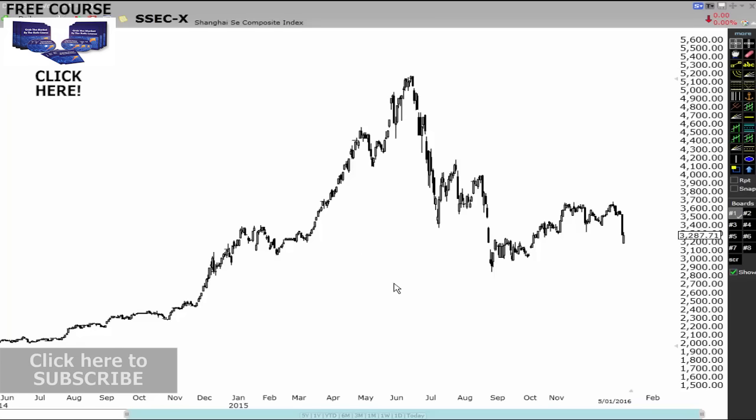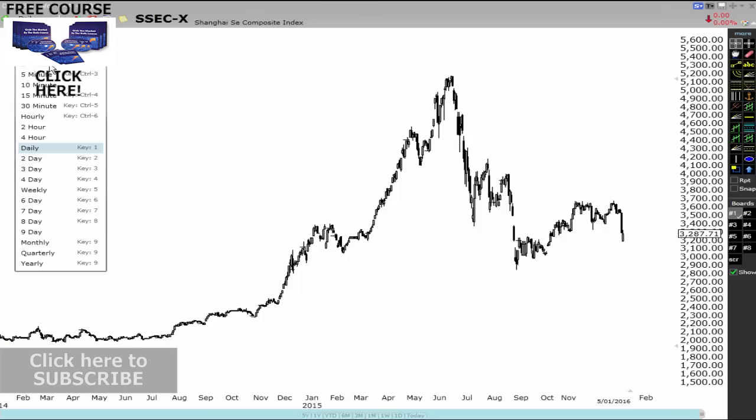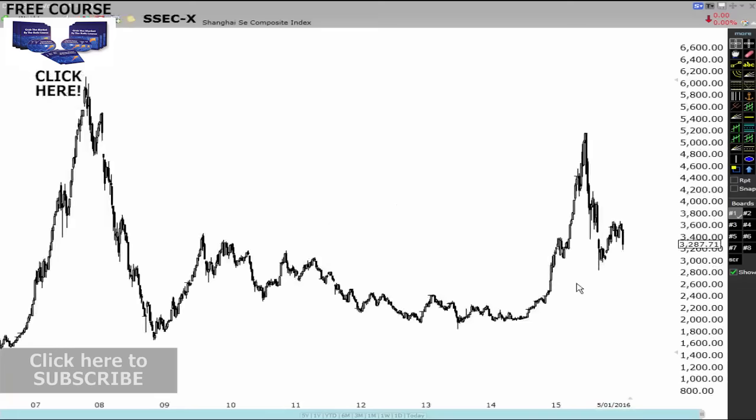So this is the Shanghai index here, and as you can see, we rallied up through here. And just mark my words, guys. Please remember this. Let's go to the weekly chart. This is the daily chart. If I go to the weekly chart, I want to show you the vertical move in which booms and busts happen. Okay, now hear me out here.